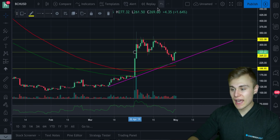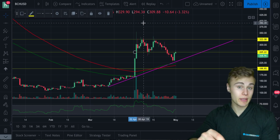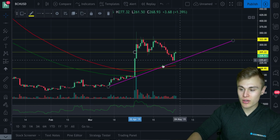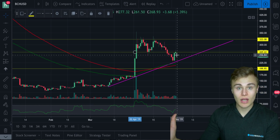Moving on to Bitcoin Cash. This is where it gets interesting. I think Bitcoin Cash shows the best pattern, and I am getting quite ready to put some money into Bitcoin Cash. Not that I'm pro what it stands for, but in terms of an investment strategy, you can see we do have this beautiful uptrend. Not only did we hit that uptrend, we hit the high-low middle moving averages, and we bounced right up off of it. It was obvious as day.